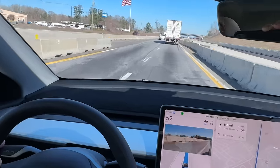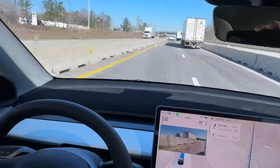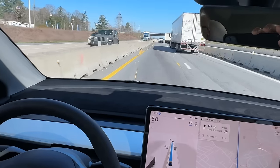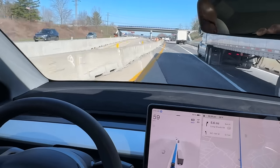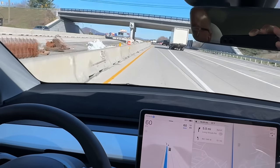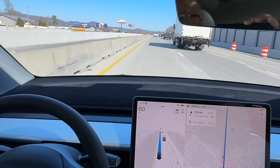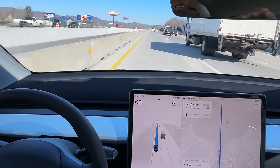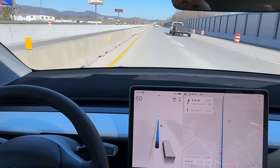All right, we had enough of this. We're going around. Yeah, it did just fine hanging out in the right lane. Now, here's another chicane. Let's see what happens with the trucks and everything. Okay. No problem. The car handled the chicane just fine, and the truck stayed in his lane, so it's a good thing. All right, we're coming up to our Long Shoals anomaly.